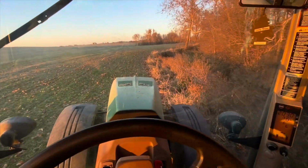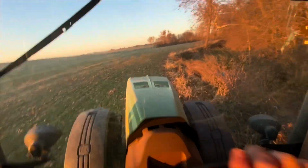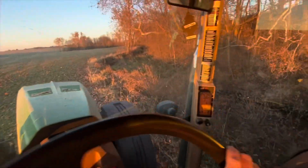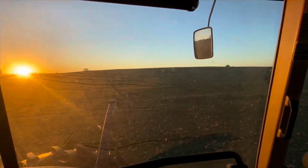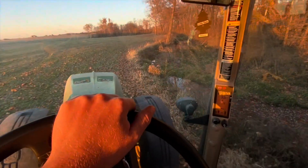I really like the way that the sunlight casts this golden color at this time of the day. I guess it's not the time, more like the positioning of the sun. But regardless, I like it.